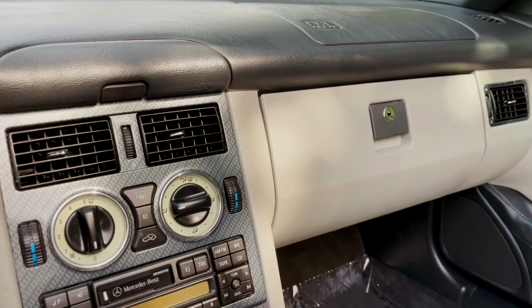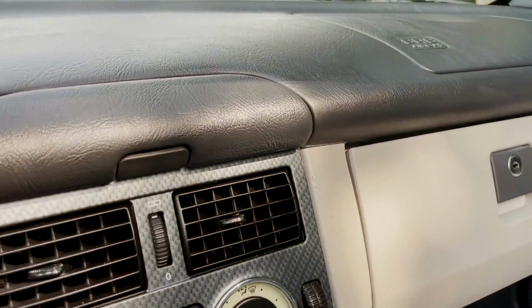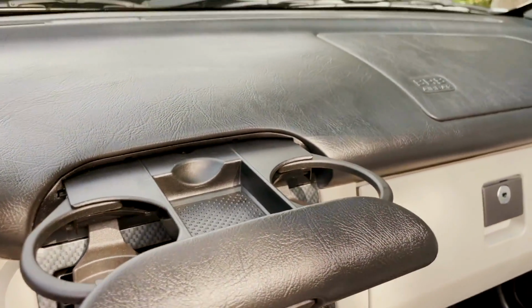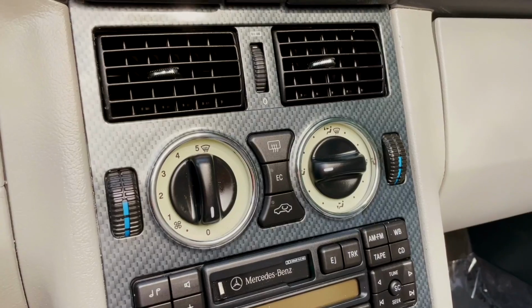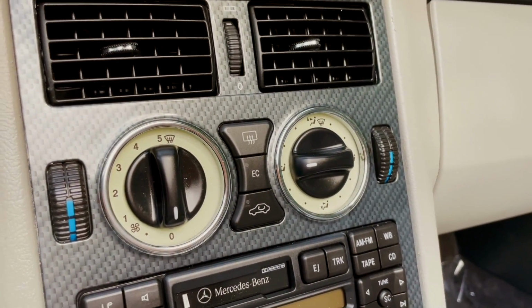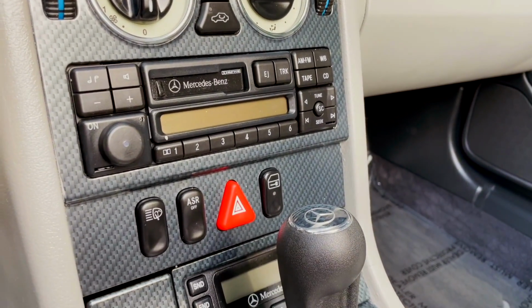Over here, you're gonna have just your very simple interior. You're gonna have your cup holders right here. Two of those. Those are kind of nice. If you don't need them, they're pretty far out of the way. And then you do have dual temp in here, which is really nice. And then you got all the different settings right there. I really like this interior because it's just simple. It's got all you need, but not too much extra stuff.